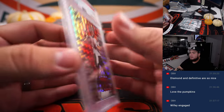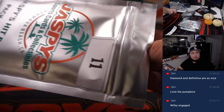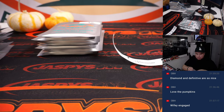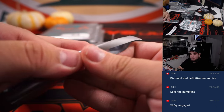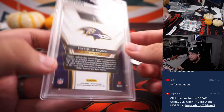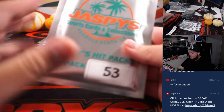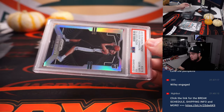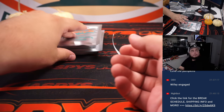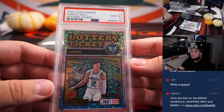59. Little Joey B, Mosaic rookie, PSA 9. 11. Little Herbie, PSA 9 rookie from Prism. $39. And Marquise Hollywood Brown, a little XRC Select Silver Rookie, PSA 9. $53. Keldon Johnson, PSA 10 Silver Prism Rookie for the Spurs. Great player there. And a little LaMelo, LaMelo lottery ticket, PSA 10 rookie.